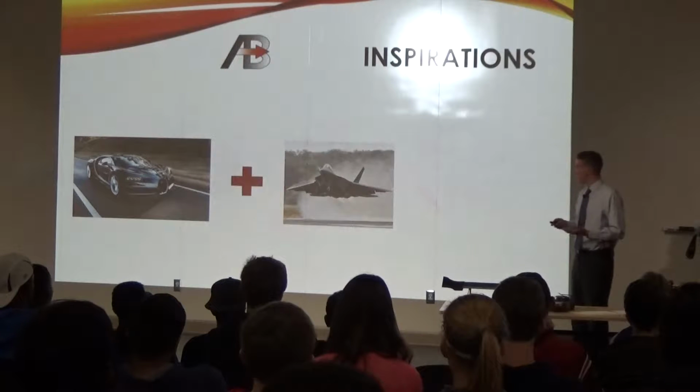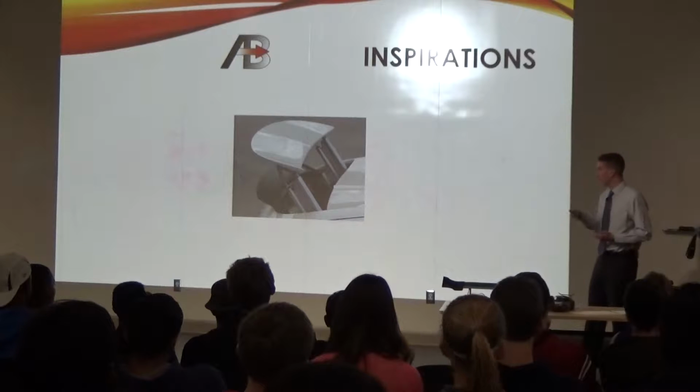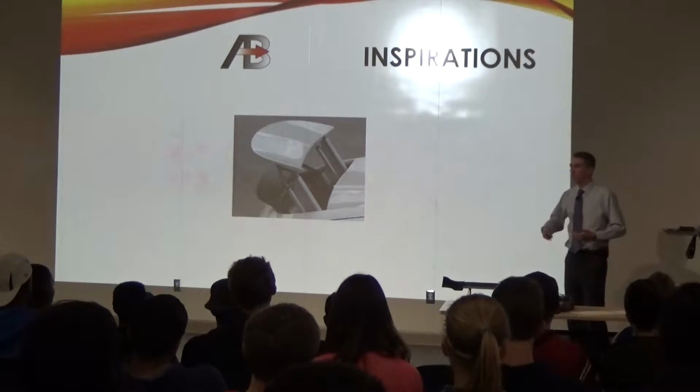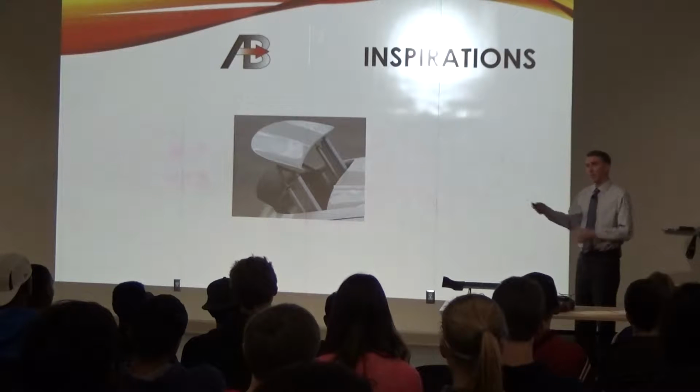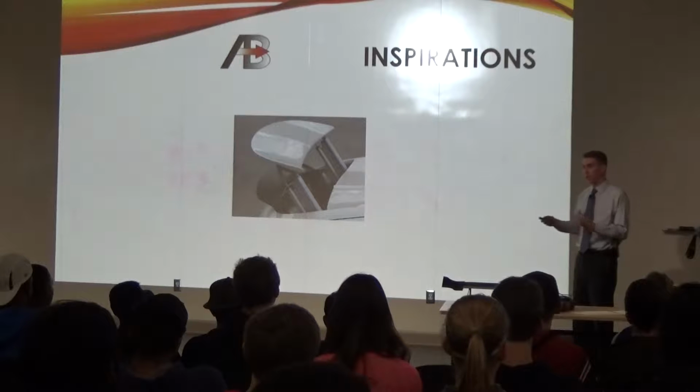And it wasn't that hard to think of a spoiler. Most people have seen a spoiler on the back of a car. Many of the ones that you see in parking lots, like Grandview parking lot or other places, are just for aesthetics. They don't actually do much.